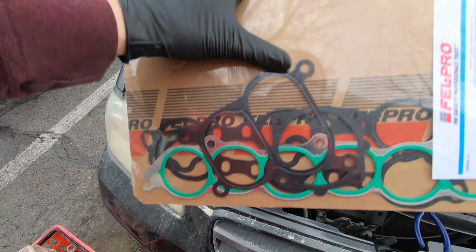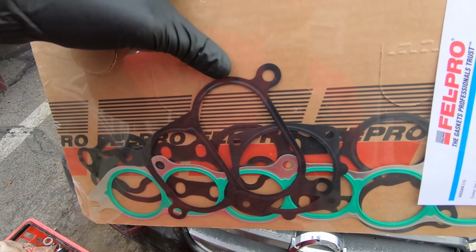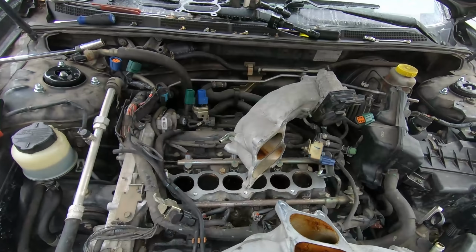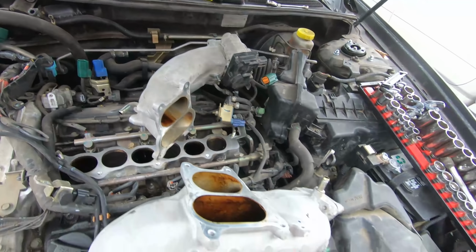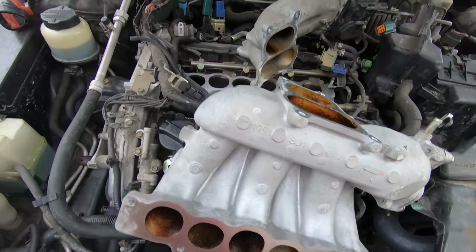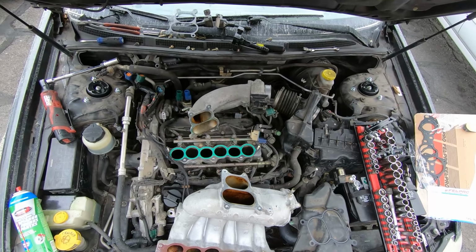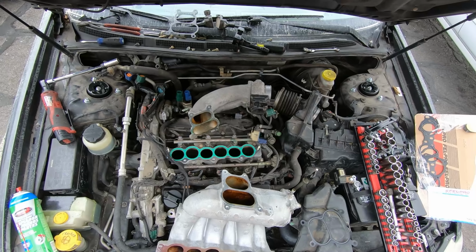So I'm not gonna do the throttle body because there's coolant in that. Well, that's why I left this part here, because of the coolant hoses. But I'm not gonna worry about that gasket. But I'll replace this one since I have it, and this one. All right, there we go. There's that new gasket. I don't know what I did with the old one anymore.